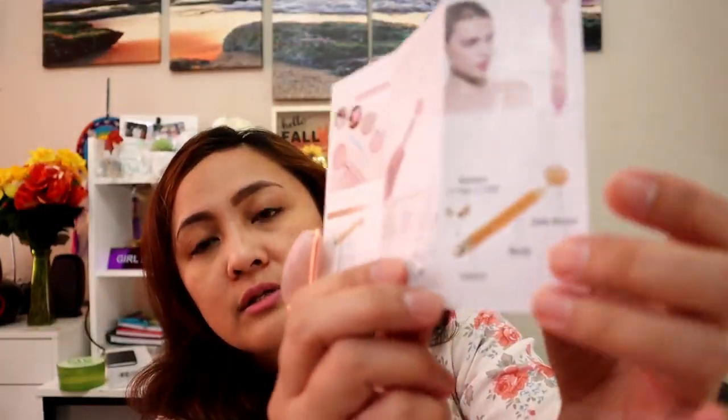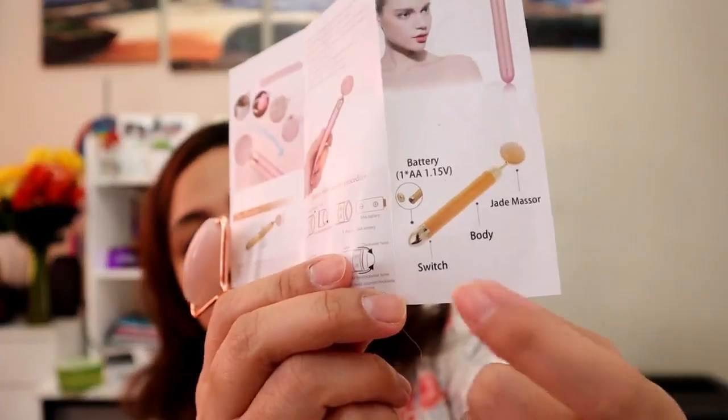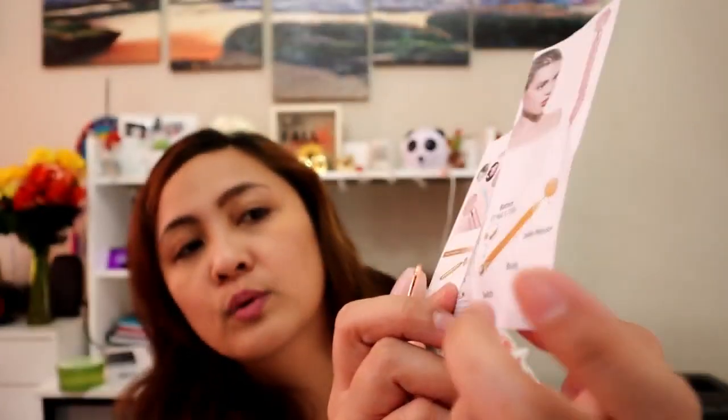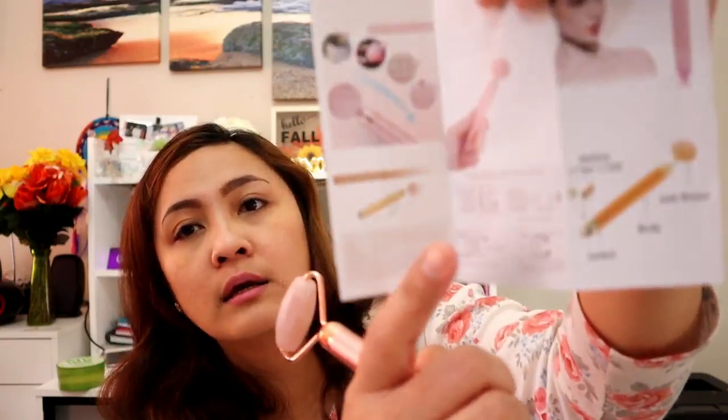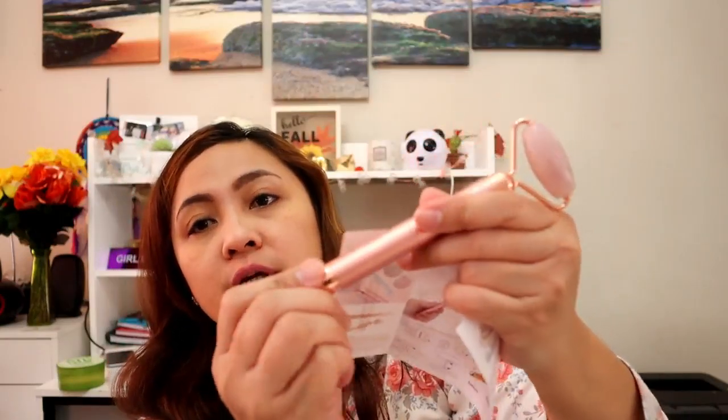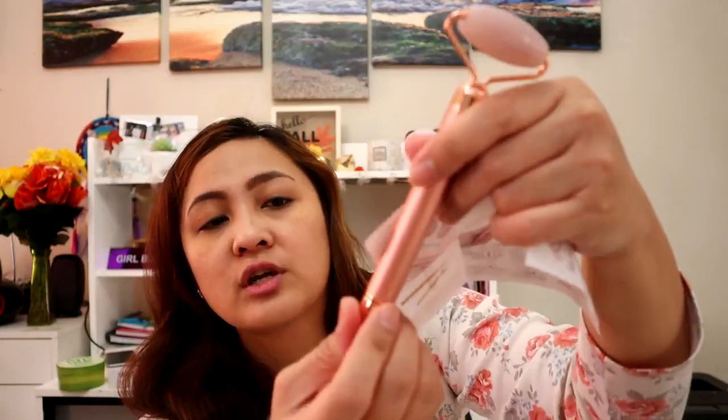The required battery dito is just a regular one. Yung AA 1.5 battery. And it only needs one. As you can see, papakita ko na lang siya sa inyo since hindi ko siya mabuksan. There's like a switch in here that you have to open if you want to turn it on. You just have to turn it counterclockwise, yung ating jade ruler. You just have to do that. Iro-rotate mo lang siya counterclockwise. And it will open. So, if you can hear that sound, it's already open.